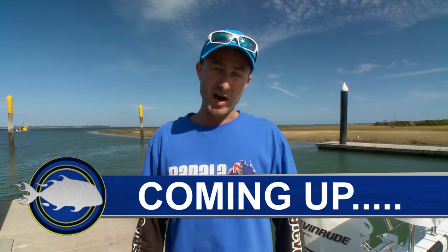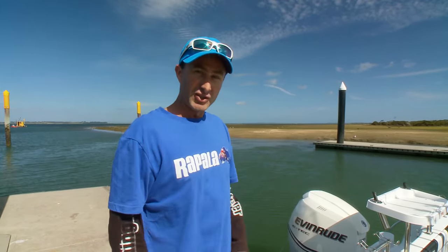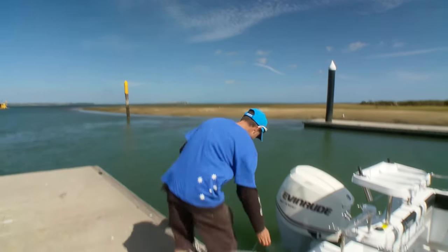I'm no guru in this part of the world, but one thing I like doing is fishing the shallow water. It means smaller sinkers, the fish bite really hard, and just like anywhere in the world, some really big fish can come out of very shallow water. And this place right here behind me is no exception. We'll get this boat untied and we'll get to it.